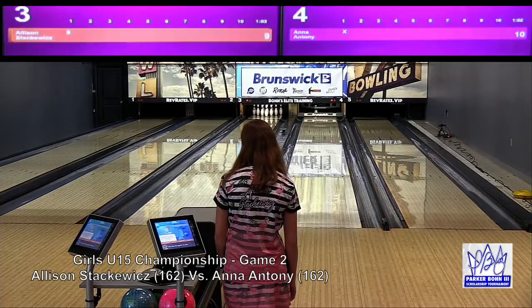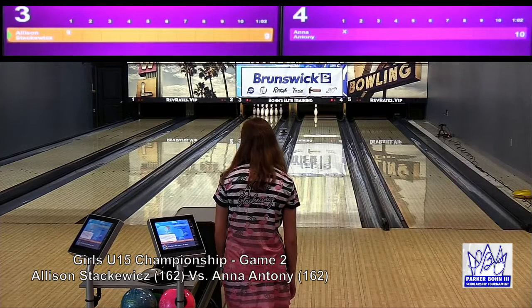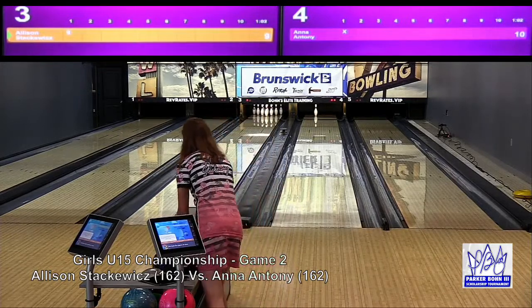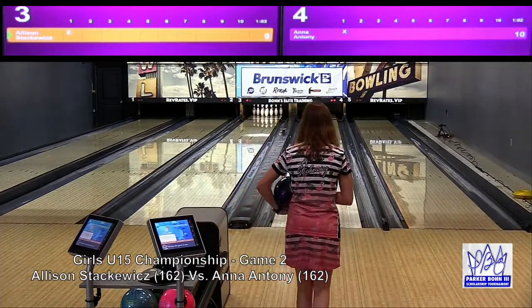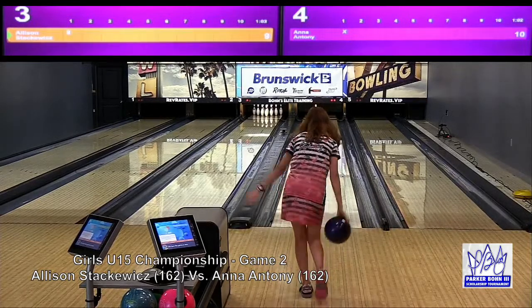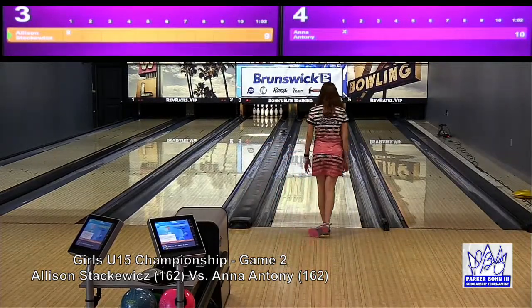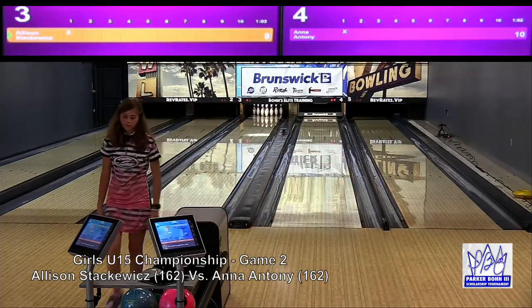Yeah, definitely doing a good job of leaving some pretty makeable spares here. She's doing a very good job of leaving 9 a lot, which, in this setting, in this match, when 162 is what they're kind of shooting the pace, 9 spares is really good. Oh, absolutely. She makes it, so spare on the 2-pin there.